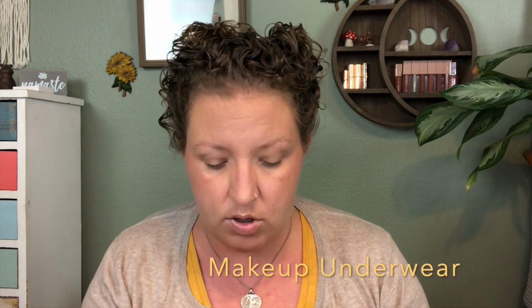All right, next are eye primer and brows. For eye primer, I always use the Fenty Beauty Pro Filt'r Amplifying Eye Primer. I love this.